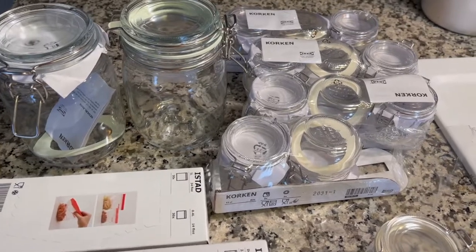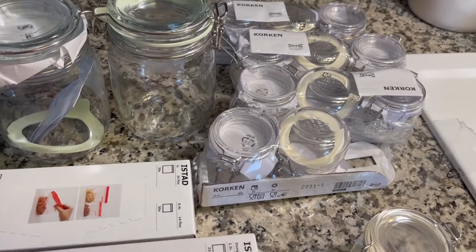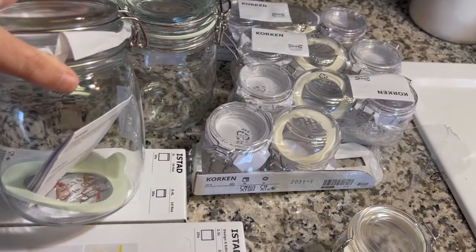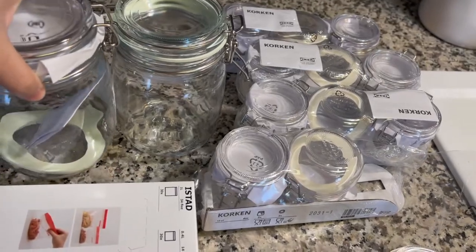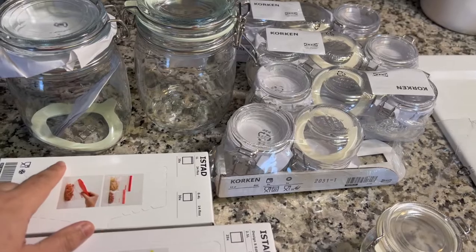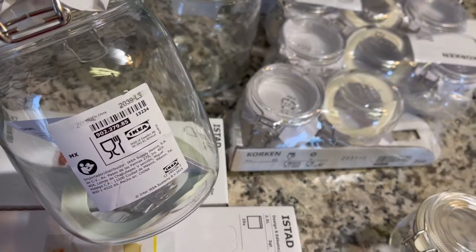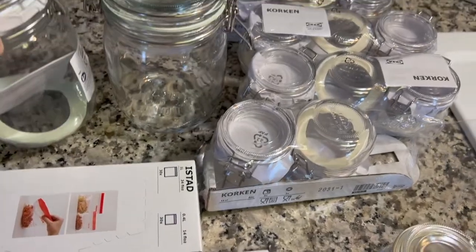And I was on the hunt for jars for my cocoa bar. These are a little bit bigger than I wanted, but it was either way smaller or way larger. So I went with this size, and I figured this is a decent size for me to reuse when I'm not using them for just the cocoa bar stuff. Let's see if they say how many ounces they are. I don't see any ounces on them, but I believe they're 32 ounce jars.